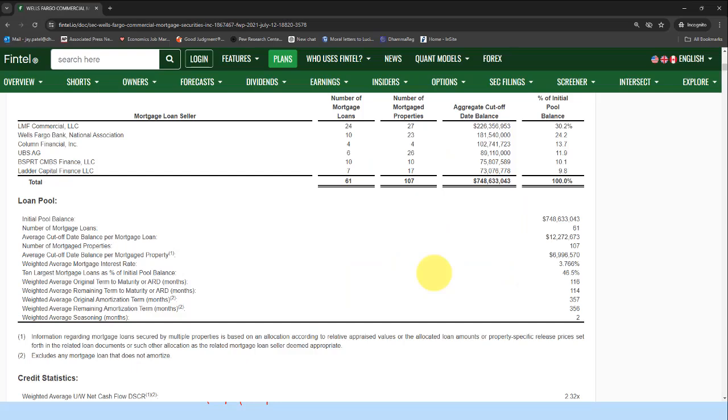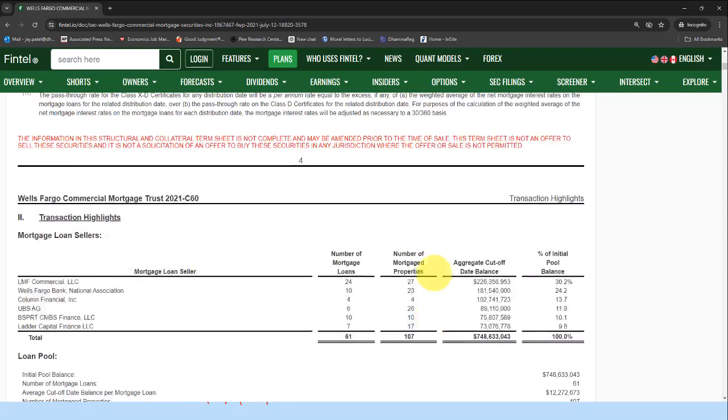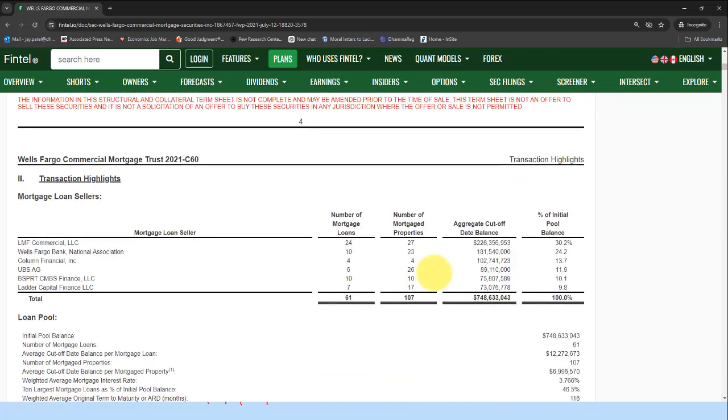Okay, and just to tie this to the real world, this is the prospectus. This is basically a document for an actual commercial mortgage-backed security. So it looks like Wells Fargo is the issuer.